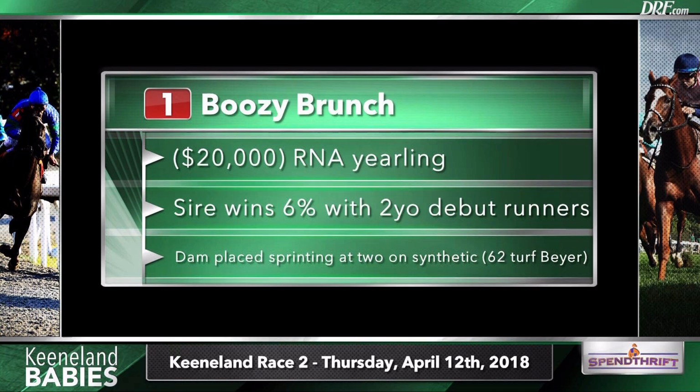This one, though, out of a Tappet mare who was placed at 2, so maybe a little more precocity down there. It looks like this filly's been working in company with War Ballad and Best You've Ever Seen, horses that have been entered by this barn in the Wednesday Keeneland Baby race. See how they did. If maybe one of them outperforms expectations, perhaps you can upgrade the chances of Boozy Brunch.